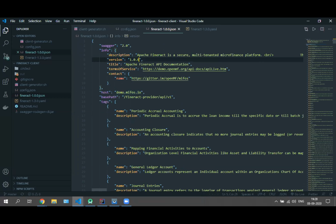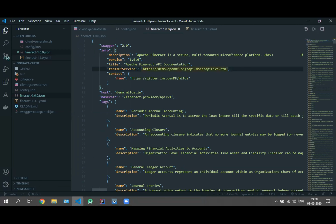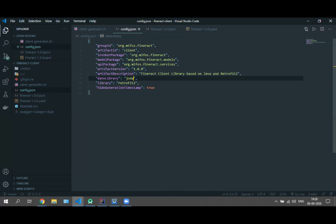One more thing you can see here is that it is using the 1.0.0 version, which is quite an old version. And I also have the latest version, which is 1.3.0. So currently the Android applications are using the 1.0.0 version. So that's why I generated the library for this. And we also have a config.json file. So we need to customize some properties of the generated SDK, right? We need to mention a group ID or what the artifact ID should be or what the description should be. So all these things can be mentioned in config.json.